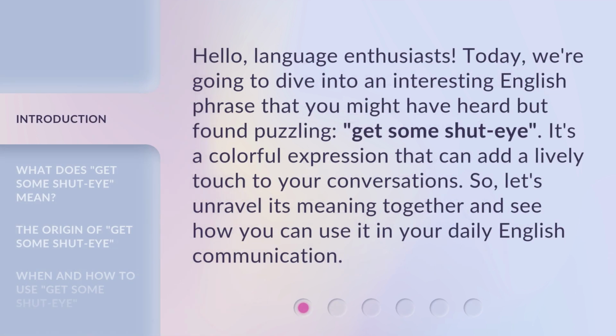Hello, language enthusiasts. Today, we're going to dive into an interesting English phrase that you might have heard but found puzzling: "get some shut-eye." It's a colorful expression that can add a lively touch to your conversations. So, let's unravel its meaning together and see how you can use it in your daily English communication.